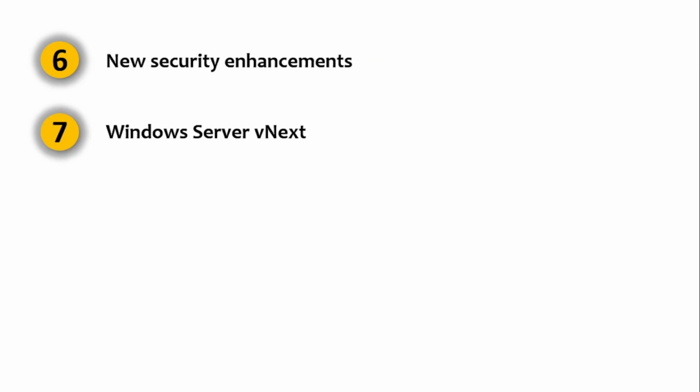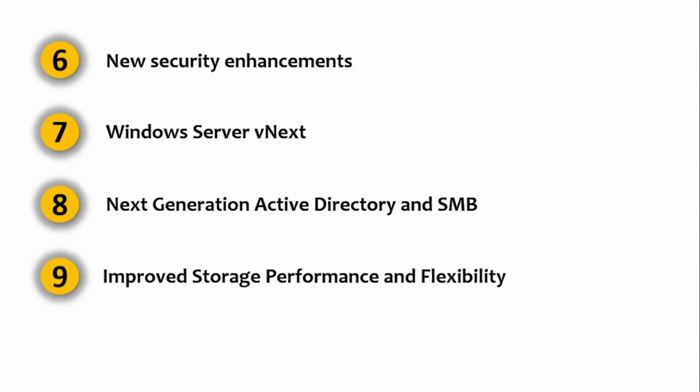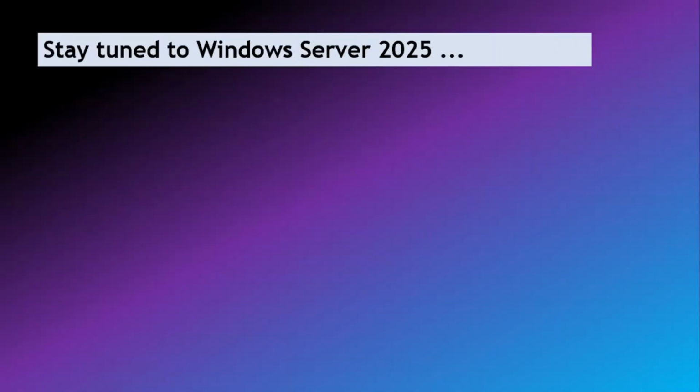Windows Server vNext. This is one of the features which was introduced in 2022. It's continued in 2025. Next generation Active Directory and SMB, improved storage performance and flexibility, and the most awaited feature, or the feature which I liked, is Arc enabled hot patching. So we will discuss hot patching in our upcoming sessions. Rather, we will discuss all the new features in our upcoming sessions. Now just stay tuned to Windows Server 2025.